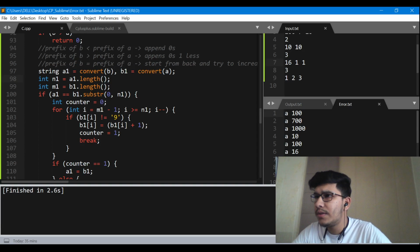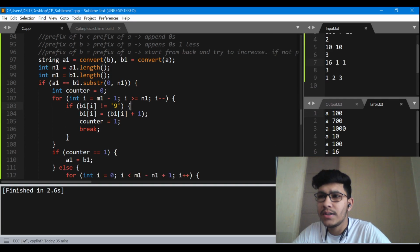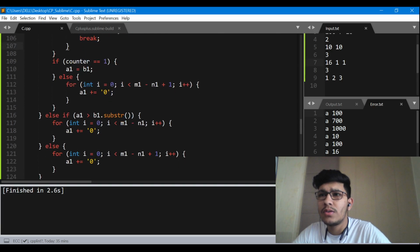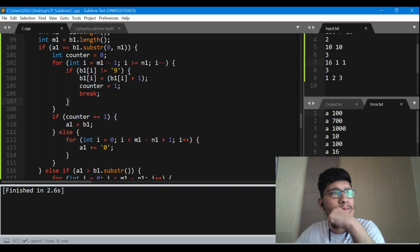So that means the prefix are same. So then I start iterating from back while it is greater than equal to n1. Bi equals to bi plus 1, counter equals to 1 and break. So if counter equals to 1, then you do this. Okay.